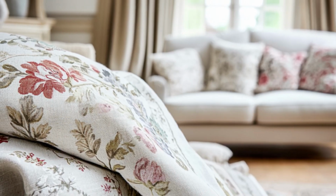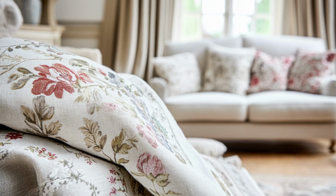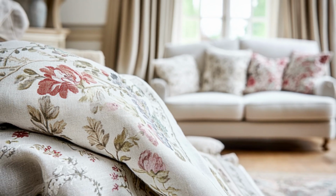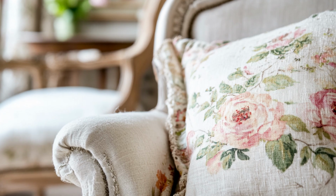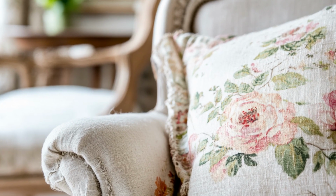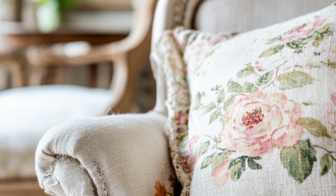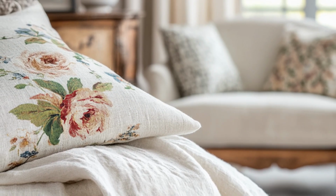At the heart of French country style is the connection to nature. The materials used are often inspired by the countryside itself. Think raw wood, stone, and linen. This approach creates a harmonious, serene atmosphere that instantly feels welcoming. Incorporating these elements into your home will make it feel like you've stepped into a charming farmhouse in the heart of Provence.